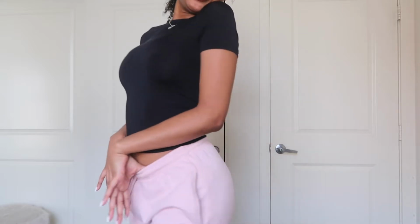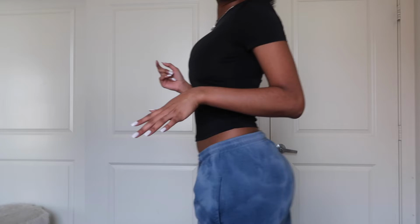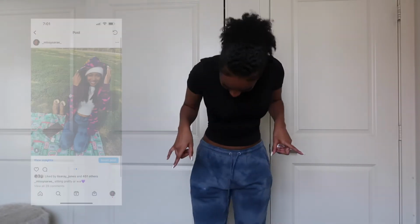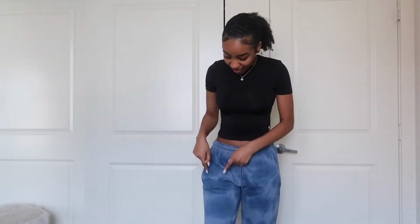Anyway, next, these are in a size 2, so a small. And these are just some blue clouded sweatpants, and it says it right here in this cursive font. It's really cute. In this cursive font, it's really lovely.